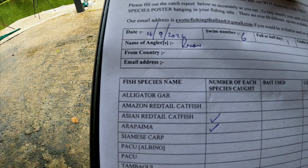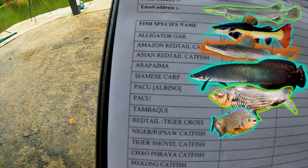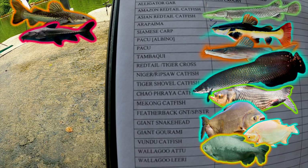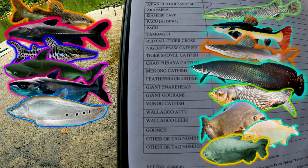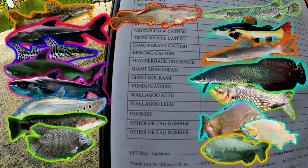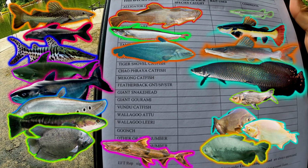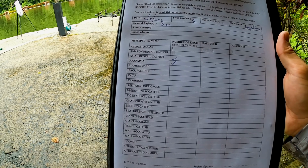you know. So you can catch alligator gar, Amazon redtail catfish, Asian redtail catfish, Arapaima, Siamese catfish, Pacus, albinos and normal, and tambaki, redtail tiger cross, ripsaw catfish, tiger shovel nose catfish, chao phraya catfish, Mekong catfish, featherback, giant snakehead, giant gouramis, voodoo gouramis, I always pronounce it gourmies, gouramis, wallago attu, and wallago leerii. Okay, goonch. Wow, that's a huge plethora of fish. You can see right here too, we got the Asian redtail catfish and the Arapaima. Let's see if we can finish this list off.